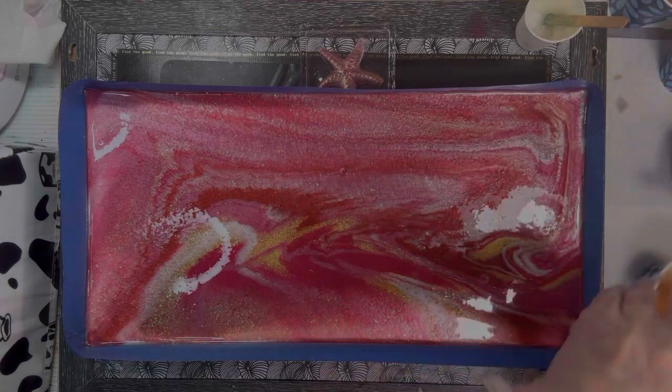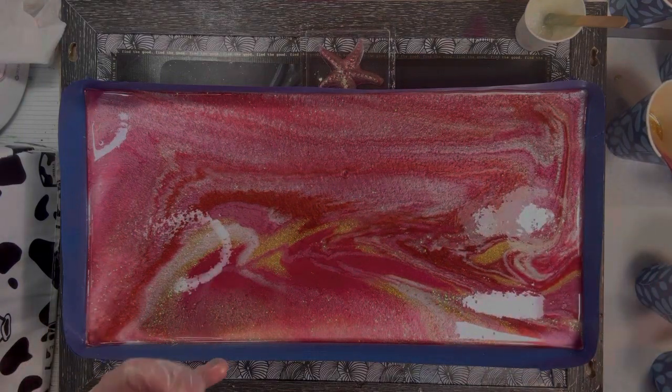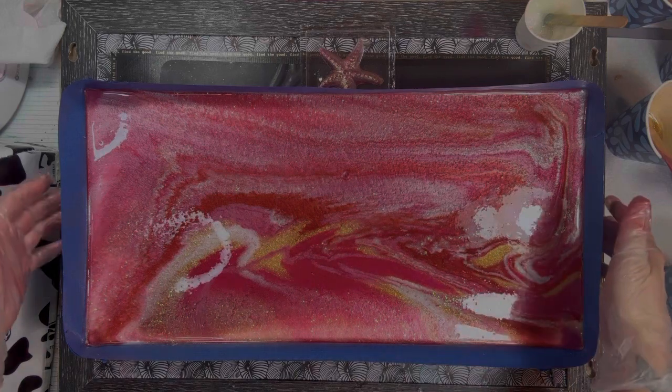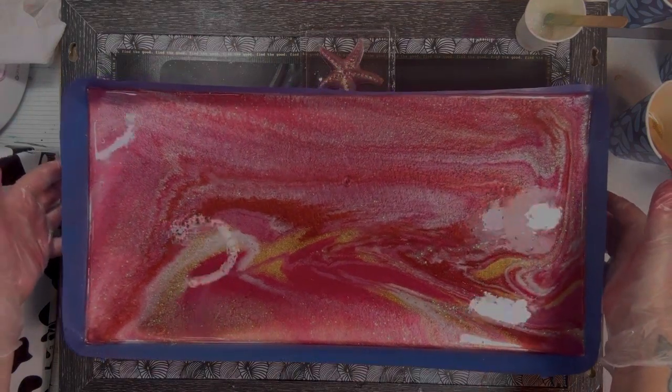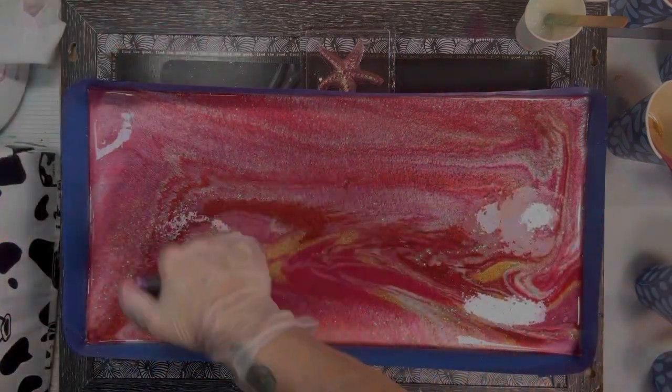Okay, so, I don't want to waste any more resin on this, do I? But I got all this resin, so I don't know what to do, guys. First, I do know we need to do this. Put some heat on it.